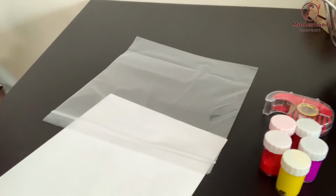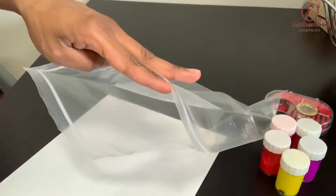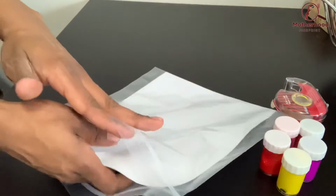Now, activity number 4, paint bag, and this is one of our favorites. For this one, you're going to need a Ziploc bag and blank printer paper. Now, the printer paper is optional, but we like to use it. And you're going to need paint. You can get sets of paint for crafts at the dollar store.